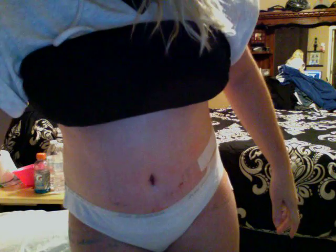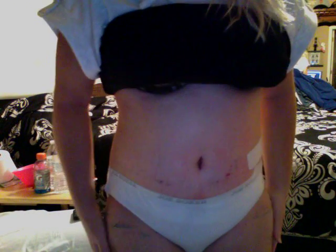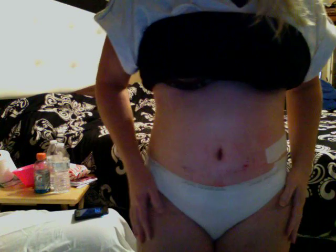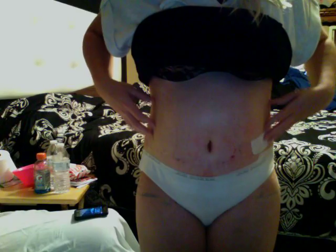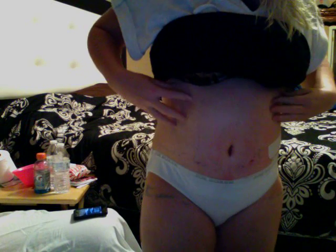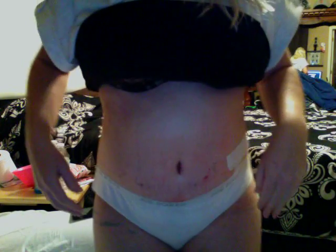Okay. So there it is. My thighs are very swollen. I know this one right here is just completely numb. Swollen, but I think it looks great. If you want, go back to my first video and look at the first pictures that I took. I know you'll see a difference for sure.